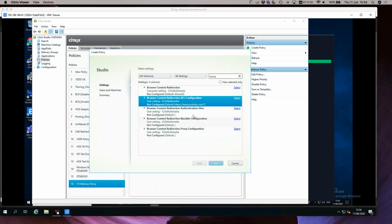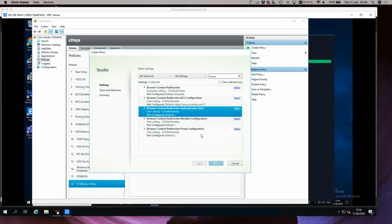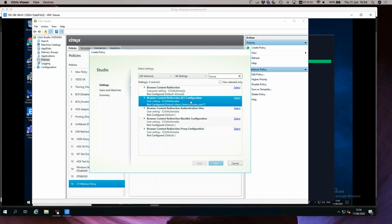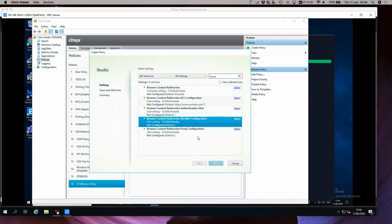Now, in addition, if the site supports authentication, so if, for example, you go to the site and you get redirected towards an authentication site, then again, it supports this as well. So you can put those authentication sites into this whitelist. And then we also have a blacklist. The blacklist is there to, firstly, disable browser content redirection, but also override anything that you specify within the ACL configuration list. Again, the same sort of syntax, but it's a blacklist as opposed to a whitelist.